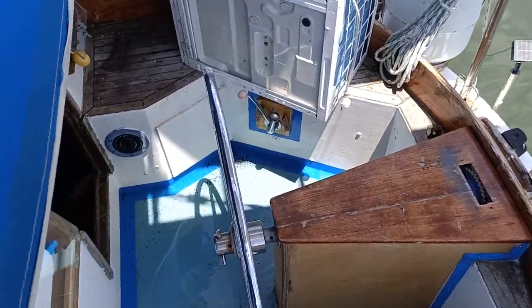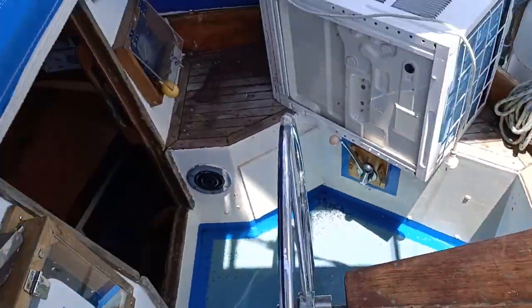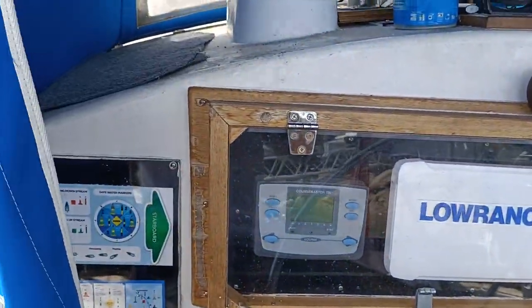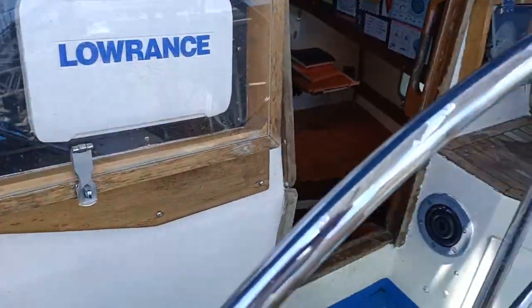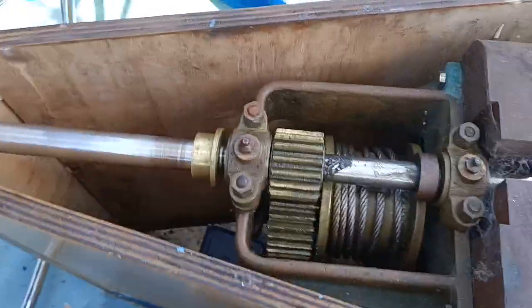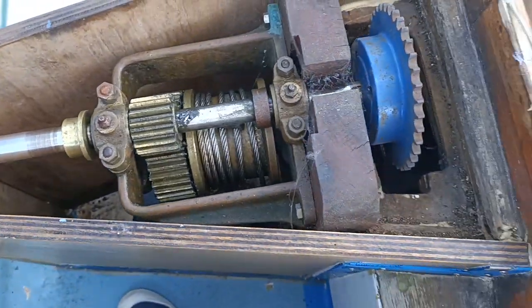So this is the helm here. It's one of these old reverse helms, which is actually really cool. It feels really good here with the chart plotter and everything and the wheel like this. It's like a nice sitting area. The previous owner did an amazing job rebuilding all this. So this is all the internal work which is done in this hardwood.